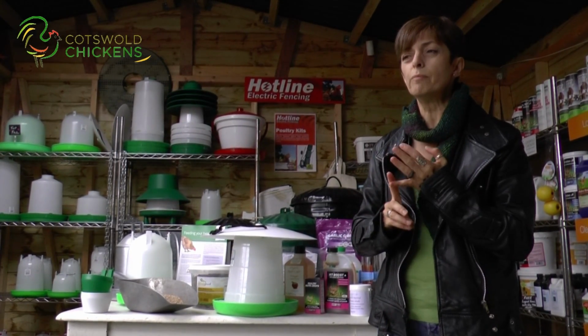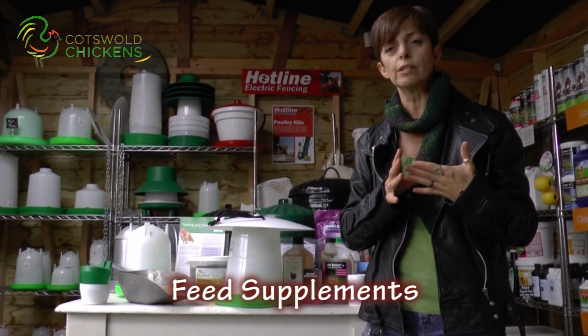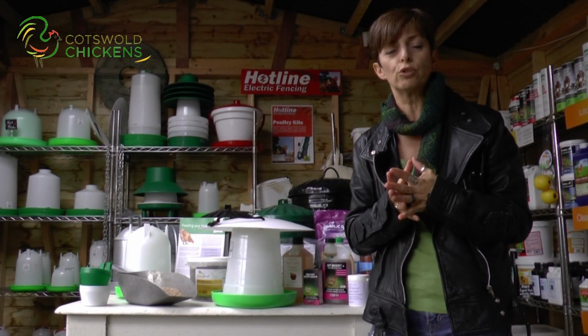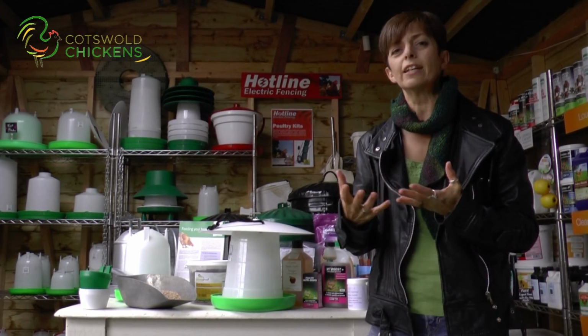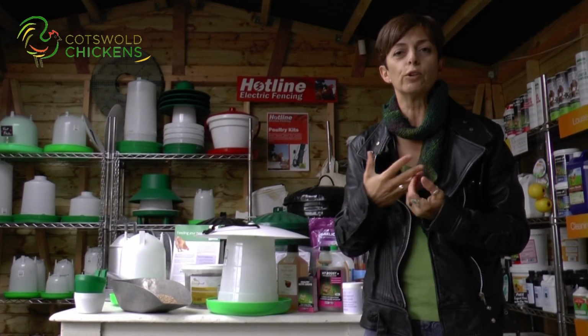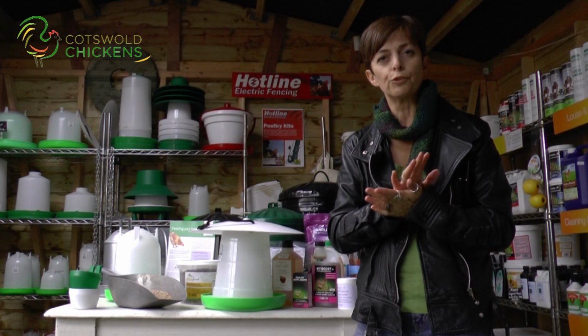With the feed, you don't need to necessarily supplement the feed. The pellets and the mash are designed to have everything in it that you need to feed your chickens to keep them healthy, all the nutrients they need to keep them healthy and laying eggs. You can, like say we give our kids a vitamin tablet in the winter to stop them getting colds. We might take one if we've got a cold coming on or something like that, one of those fizzy vitamins. You can add different things to the food and water.